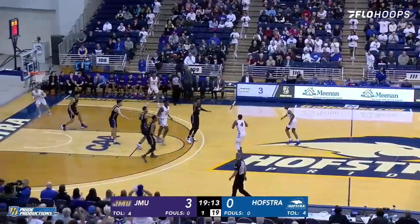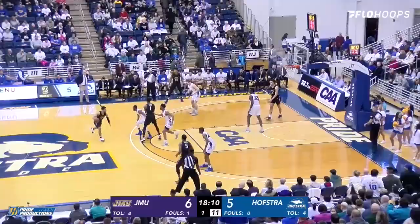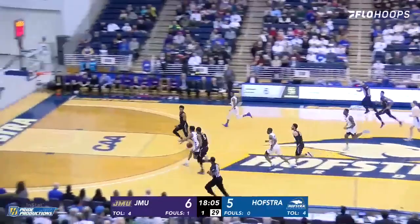Back to Pemberton. He'll try a right wing three. Three now up top. It's Banks again, guarded by Pemberton. Tried moving to his right. Pemberton picked his pocket. Pemberton with a full head of steam down the left lane. Tries going up with it.